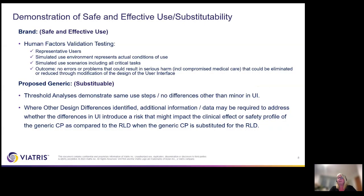So going back to basics, because I think we need to keep our eye on the target throughout all of these discussions. The brand seeks to demonstrate safe and effective use, looking at the users, the use environment, and the user interface, and understanding whether in the hands of the end user, the user interface imparts any potential for error, which could result in compromised medical care. And as the generic, we are asked to demonstrate substitutability to that reference product, thus confirming safe and effective use.